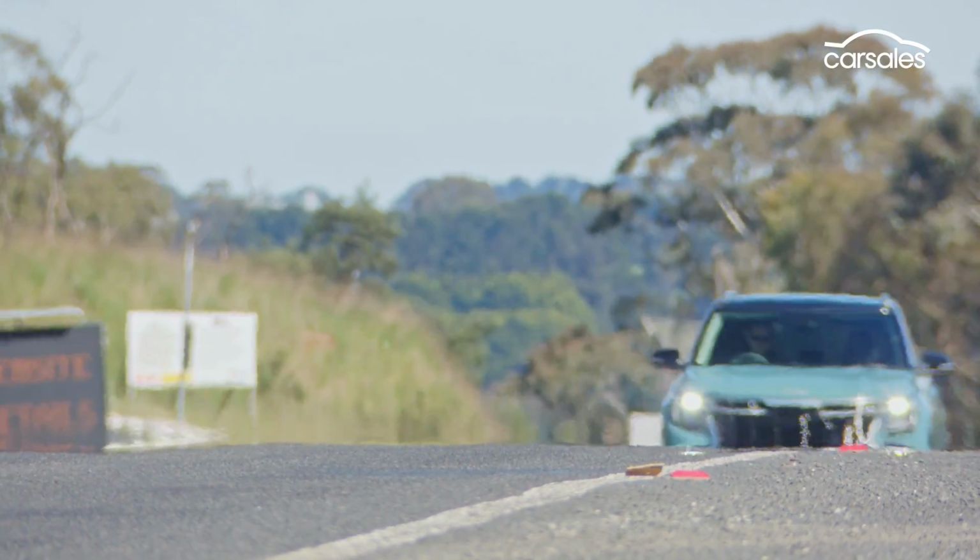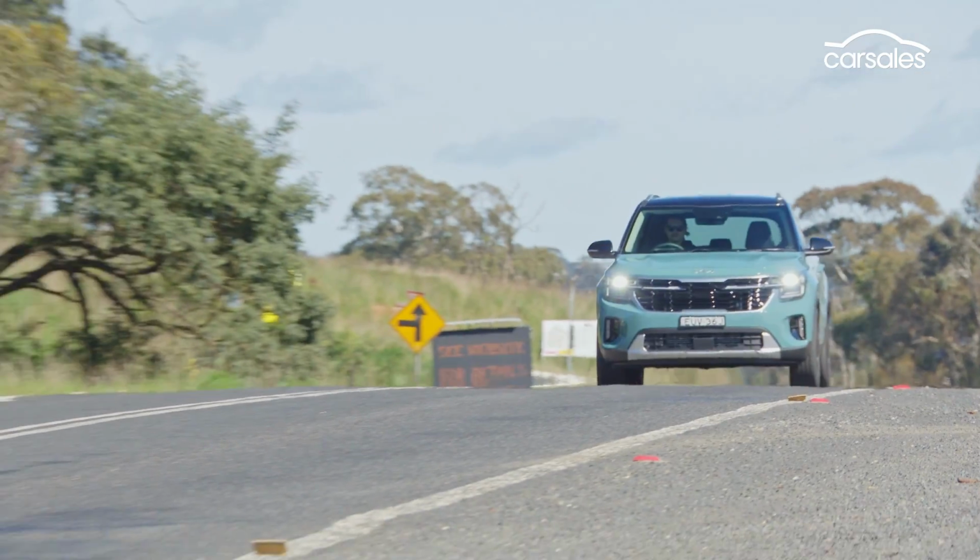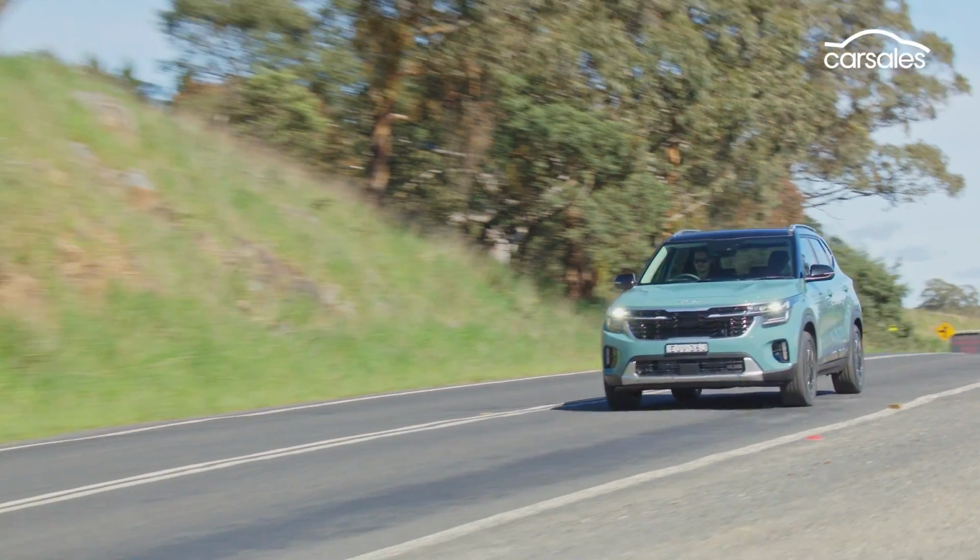Okay, so there is a little bit to get your head around with this new facelift, including some underbody changes. So I'm really interested to see how that new 8-speed torque converter automatic translates to daily driving. The one thing I will say before all of that is the new safety systems.